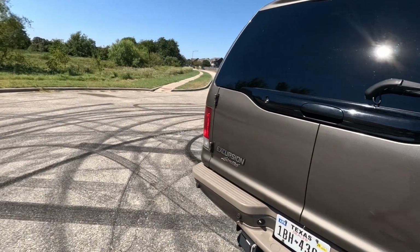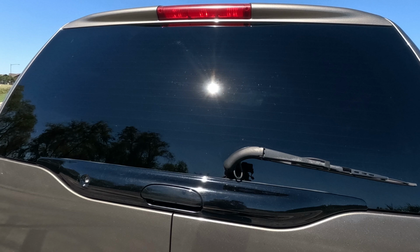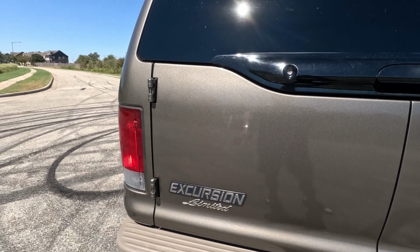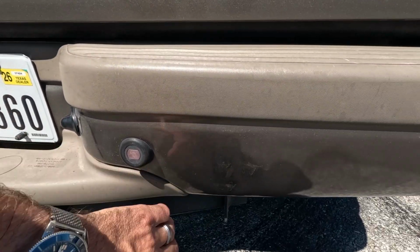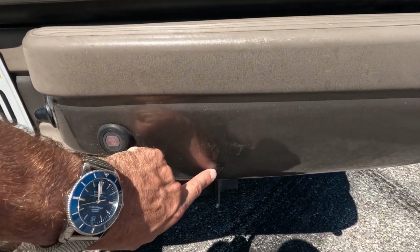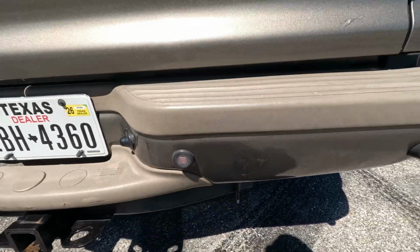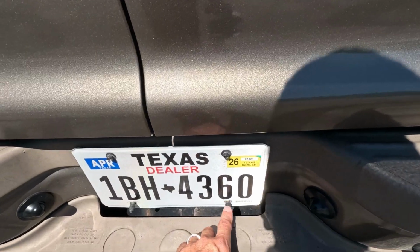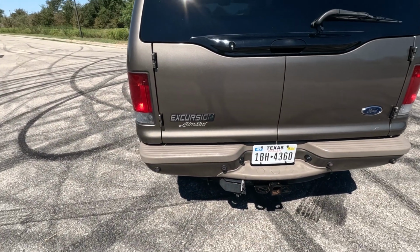Coming around back, low to no oxidation on this guy, which is always a good sign that it hasn't been stored outside its whole life. Again, Excursion Limited. I see maybe a little bitty dent right here, and it has some paint chips that were repaired. Backup sensors, of course, and it does have airbags in the rear, so there's where you would fill those up.